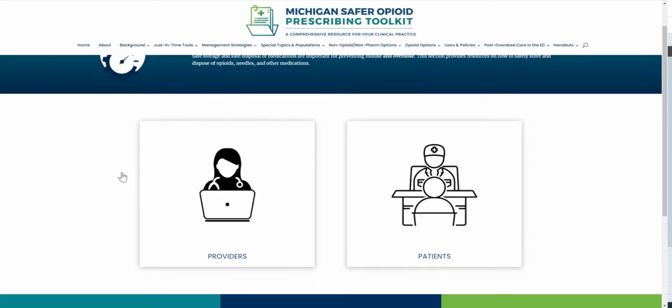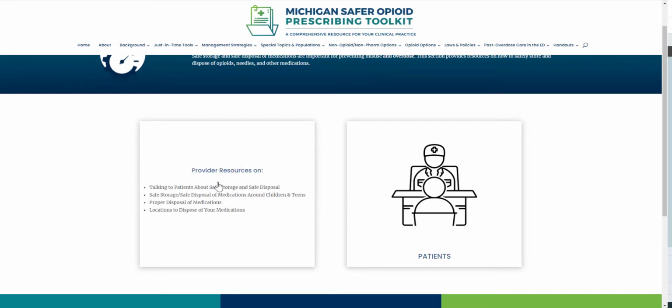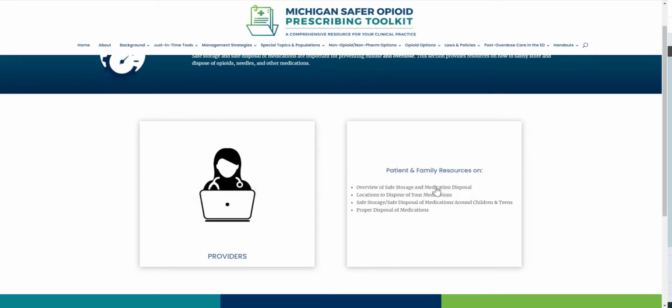Let's say we want to see the resources on safe storage and disposal of opioids. Click on the link from the homepage and you'll be taken to another page where you can choose to view either provider or patient and family-focused resources. Again, hovering over the icon will show you a preview of the resources in that section.